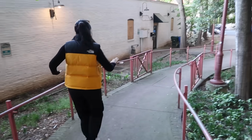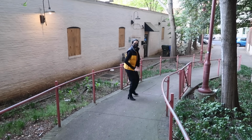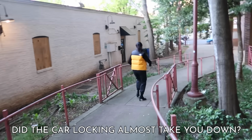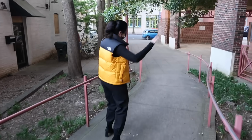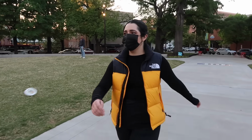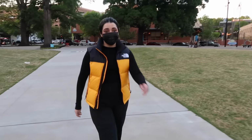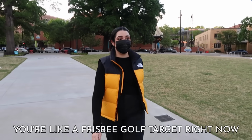All the elements were conspiring against me. Did the car locking almost take you down? Whoa. I was that precarious, just the sound waves hit me. From car horns to unidentified flying objects. Watch out for the frisbee. That could take you down. Easily. You're like a frisbee golf target right now.